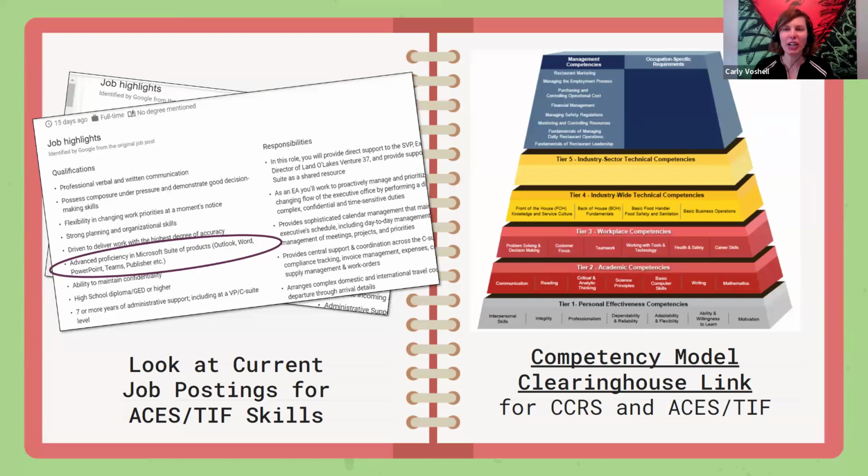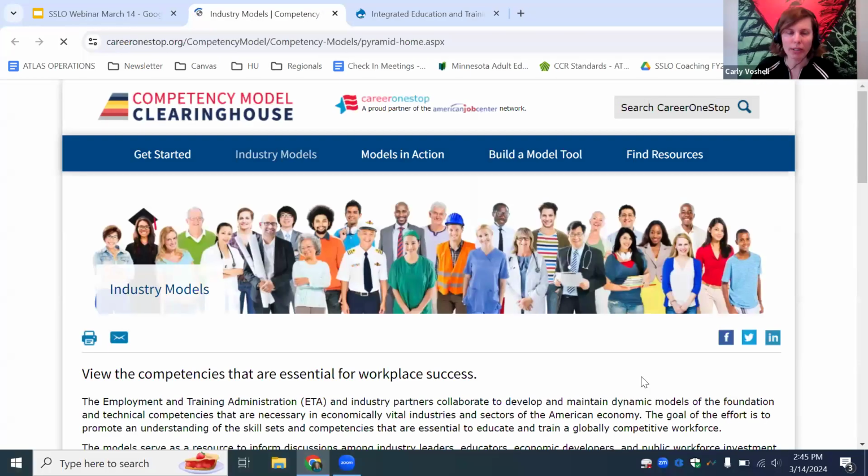And I have to credit Julie for reminding me of this resource, because I put the building block model on the slide here. And as soon as I saw it, I was like, oh my gosh, I remember these and how helpful they were, but I haven't thought about it in years. And I am going to click on this link to be able to show you a little bit more. So here's where the link will take you.